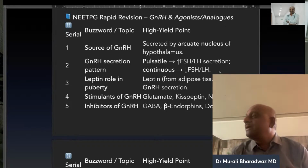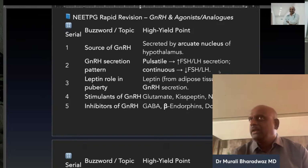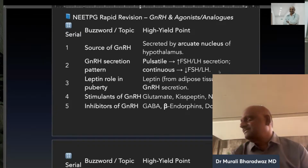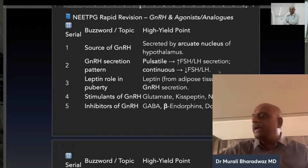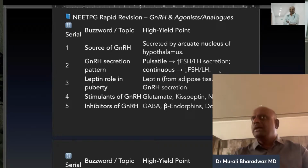Then what is the role of pulsatile GnRH? Suppose the woman's gonadotropins are all good, then better stimulate them. Stimulate the GnRH to make their own endogenous FSH and LH get stimulated. For that, exogenously they give the pulsatile GnRH. So accordingly, there are two protocols. Either you give continuous GnRH and suppress FSH and LH and give exogenous FSH and LH, or give it in a pulsatile way and stimulate the endogenous FSH and LH. Good to that?